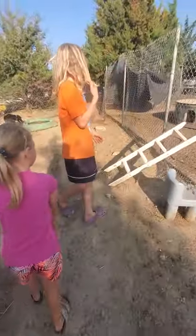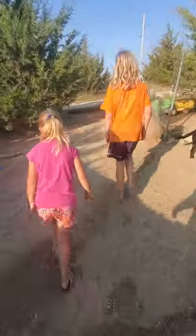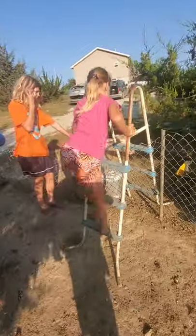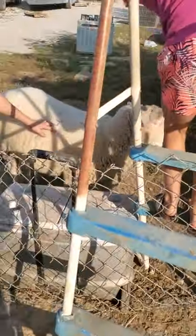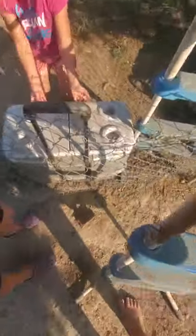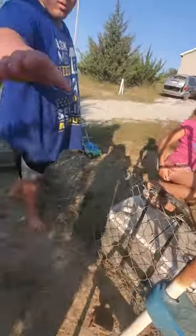Now we can go to the sheep. As you see right here, we have the chicken feed. She's a really nice one, she'll just come up and eat anything. I'll take the camera and show them. There's the chicken feed down there. That's the gross stuff, but you can still give it to them because the chickens will eat anything.